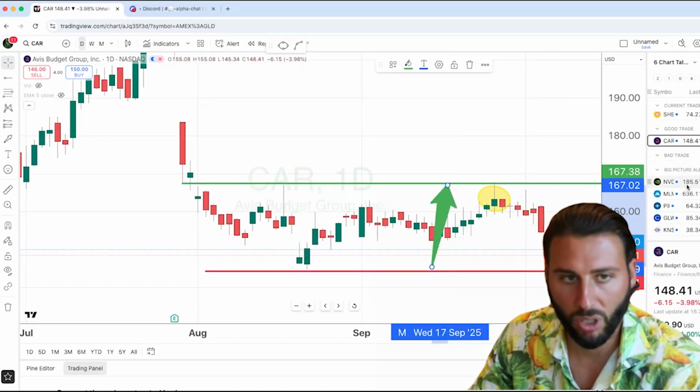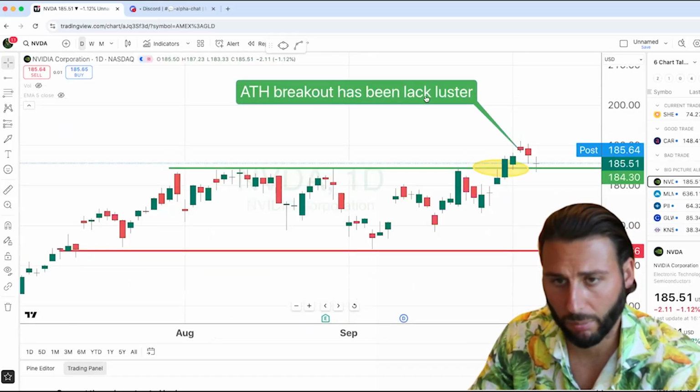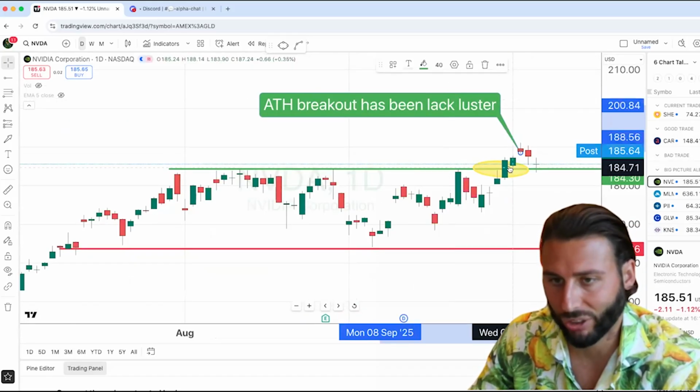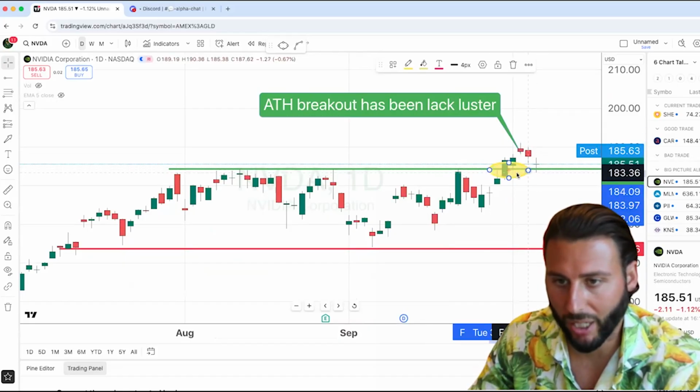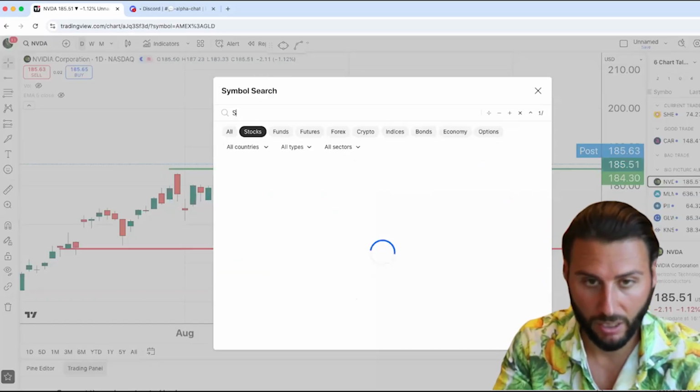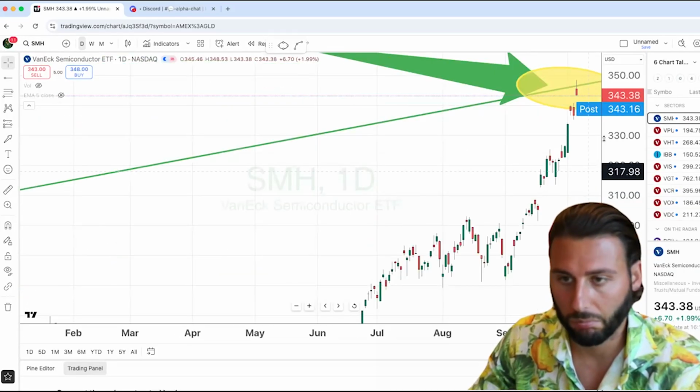So moving on to a couple of alerts. Again, NVIDIA, this was kind of the big one from last week, but just a dud. It was like a firework that doesn't go off. All-time high breakout. Semis have been on fire, and we're starting to see the bubbly moves running its course.